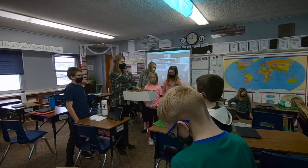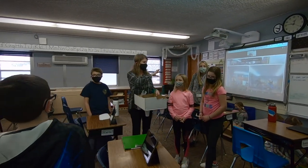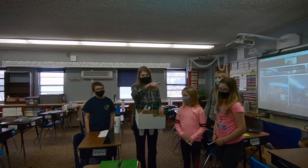Something I might do differently next time is show them some building techniques. How can you construct a good sturdy wall, but also something that we could take apart and maybe put back together the next time we do it?